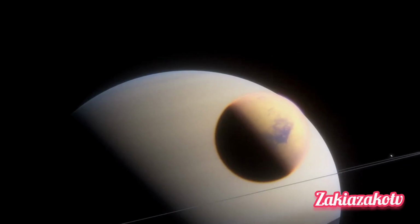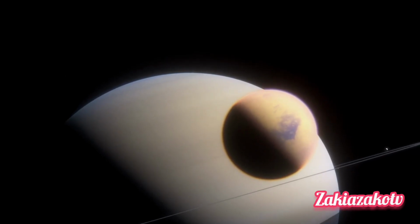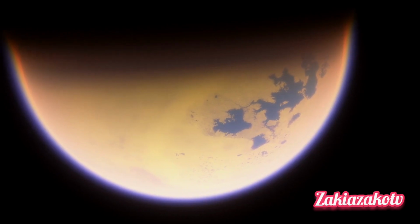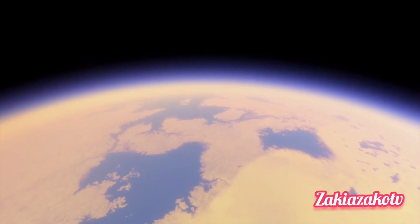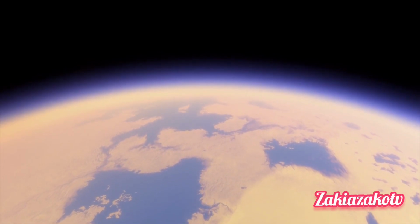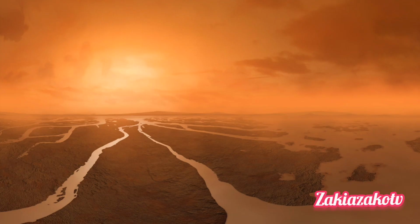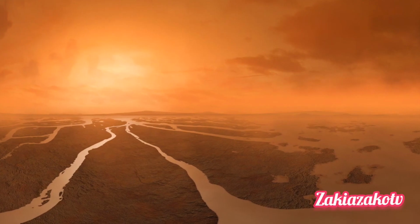Titan, for example, usually features at the top of the list whenever humankind is thinking about where it might want to move to next. Titan is Saturn's largest moon, and significantly, it has a dense atmosphere and surface liquid. Both of these things combined mean that it could one day be a habitable destination for off-Earth human colonizers. Or, if alien life does exist in the solar system, then here is where it could be thriving.